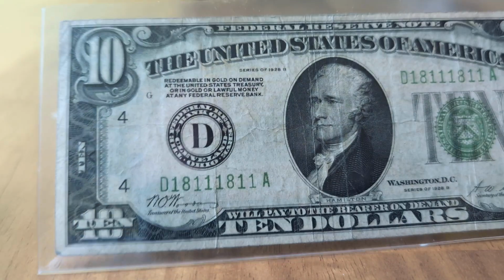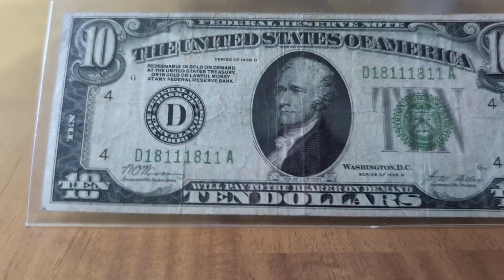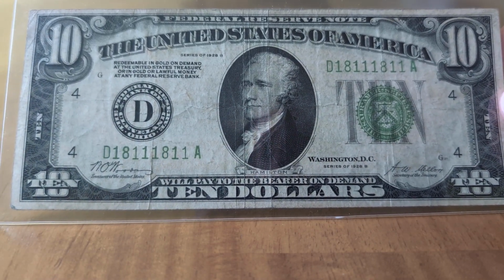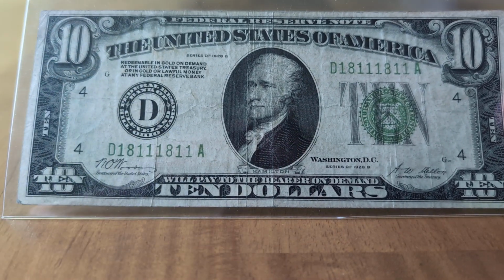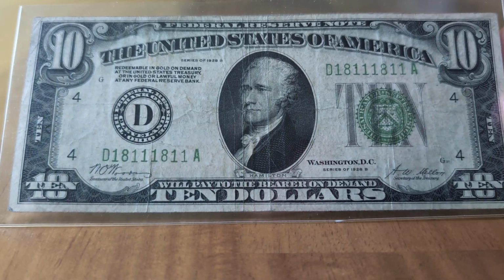Okay. Here is a really cool repeater, 8s and 1s, so it's a binary repeater. It is on a 28B series from, let's see, it's a Federal Reserve note on a 10 from the Cleveland. That's what the D is all about. Cleveland Bureau. All right, and I've always liked this note a lot.